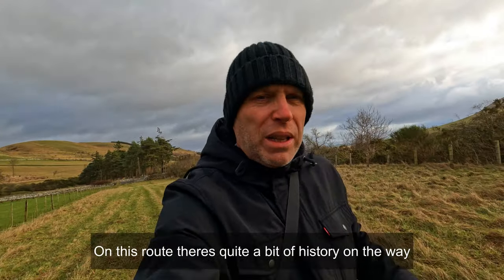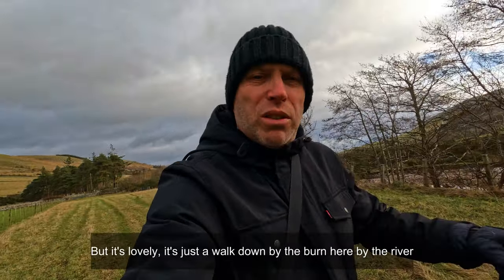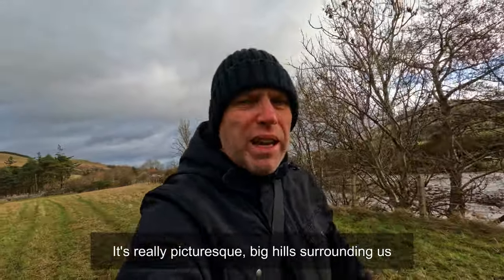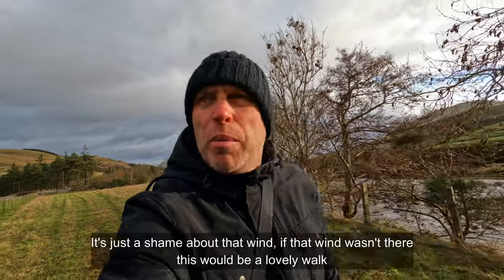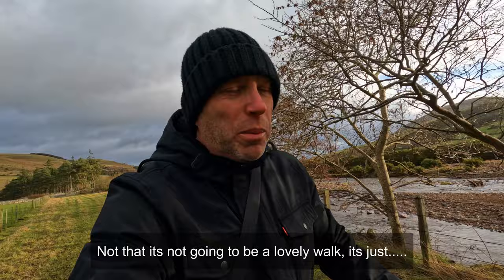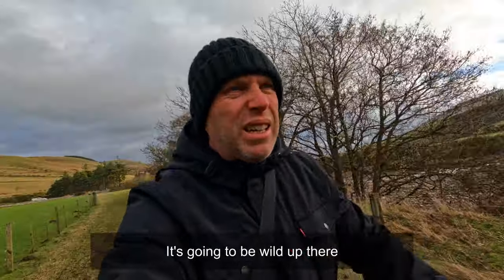So on this route there's quite a little bit of history on the way, which we'll talk about when we go. But it's lovely, it's just a walk down by the burn here, by the river. Really picturesque, big hills surrounding it. It's just a shame about that wind. If the wind wasn't there, it would be a lovely walk. Not that it's not going to be a lovely walk, it just interferes a bit, especially if we're going up that hill. It's going to be wild up there.